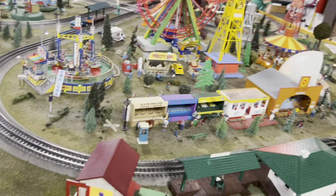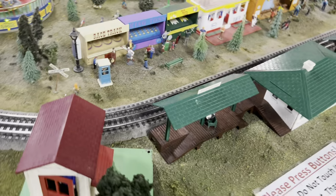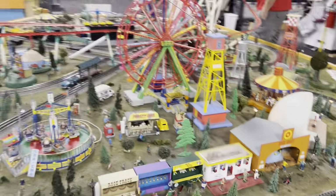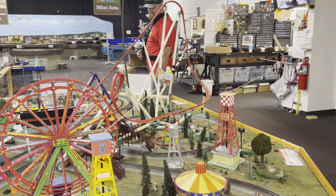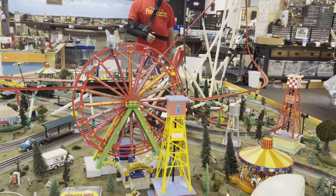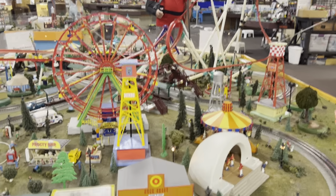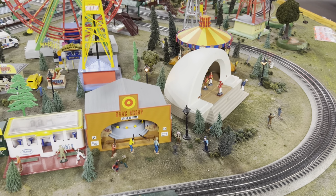Here's the gate man again. His door is broken. Just watch. Flying Dumbo. Oh yeah, they do have Dumbo up there. Here's the Ferris wheel. And the shooting gallery. I don't know, that one might not be working right now.